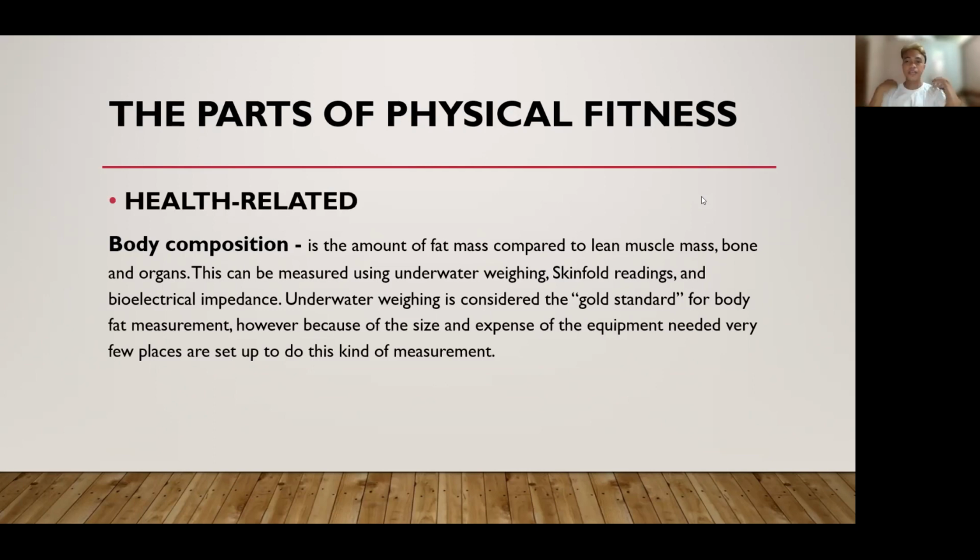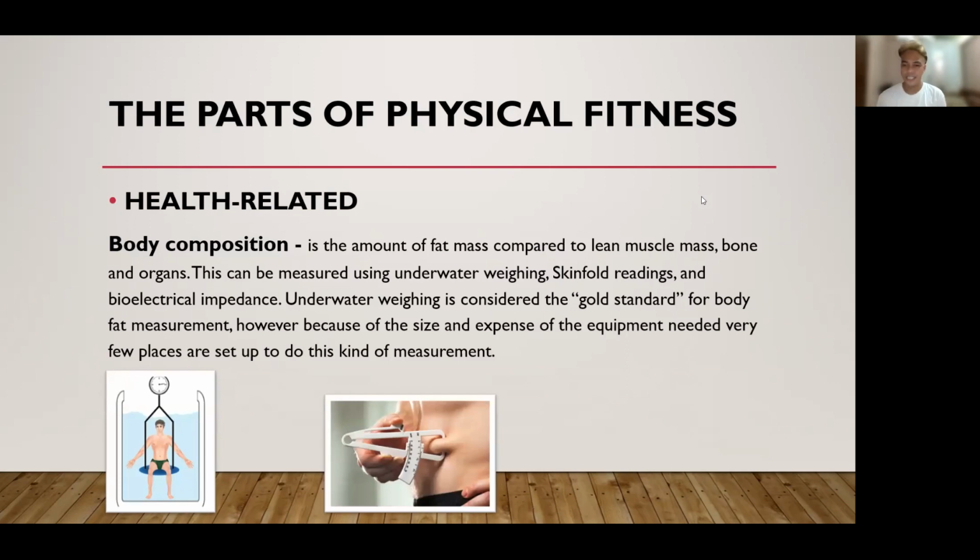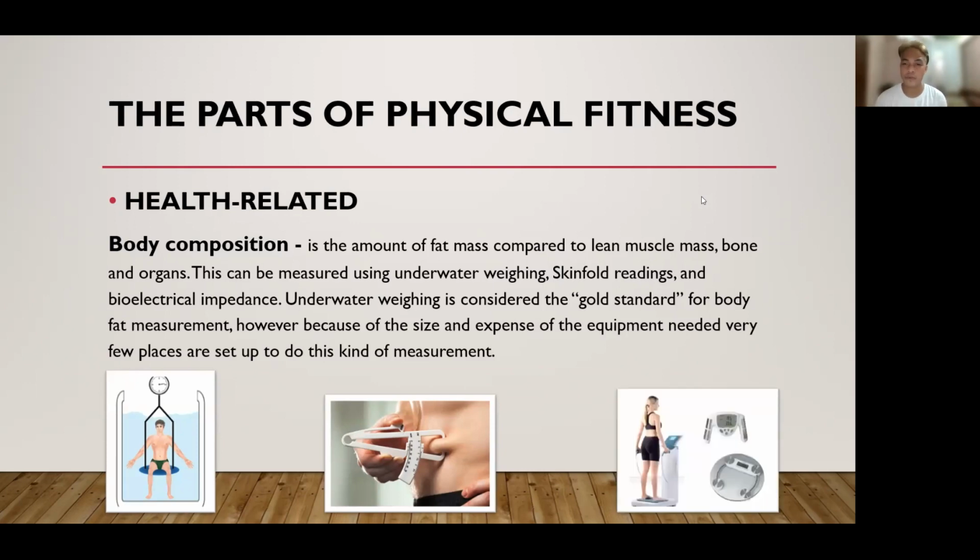When we say body composition, it is the amount of fat mass in our body compared to lean muscle mass, bone and organs. This can be measured using underwater weighing, as you can see in the picture. Also, skin fold readings, where the fold is pinched and measured to see how much fat we have. Or bioelectrical impedance, which can also check how much fat we have. So, that's what we call body composition.